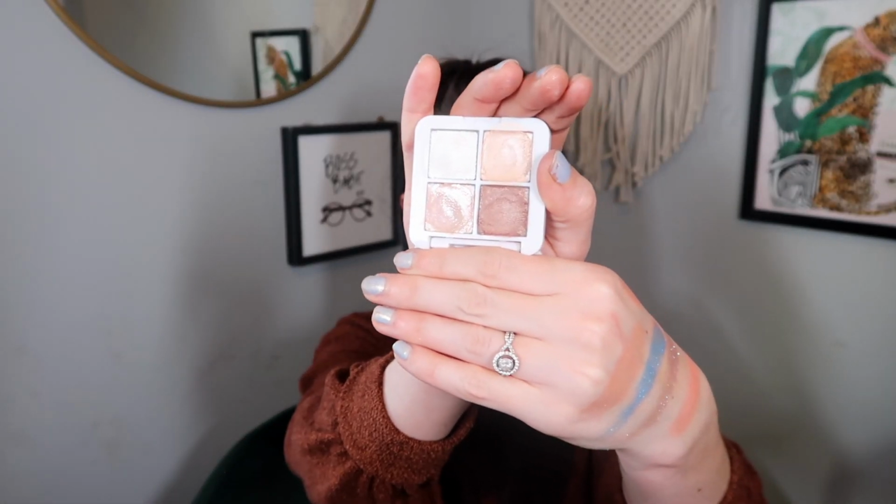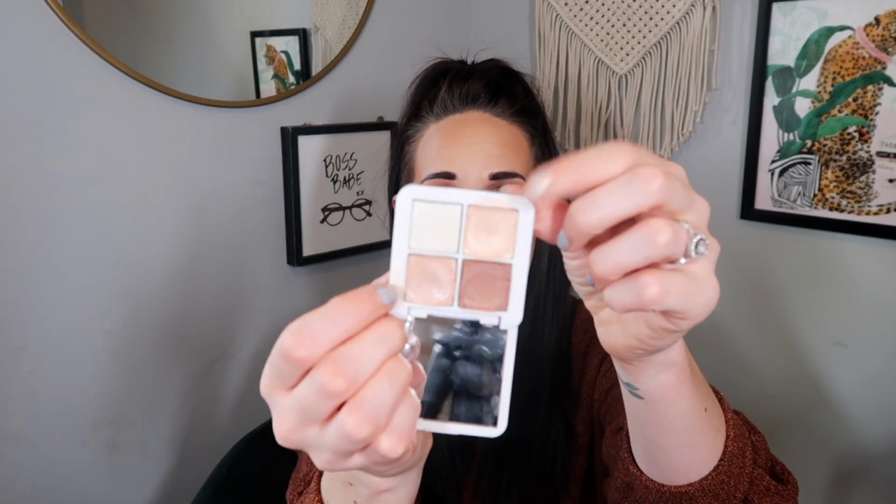I haven't tried a ton from them, but I've tried their concealer, and I have a potted blush from them that I really like. But by far my favorite thing from RMS is their Living Luminizer Quad. I just have the mini. This is what mine looks like, and the reason I love this so much is because of these two highlighters right here. These are gorgeous.